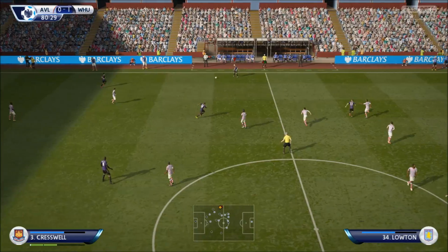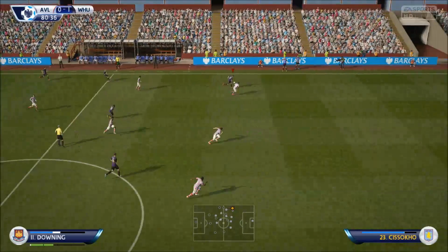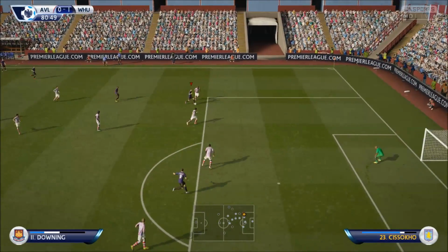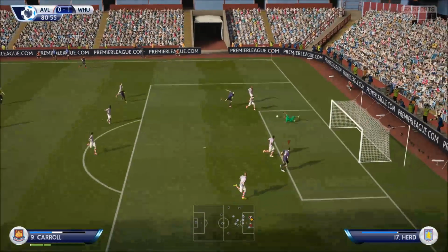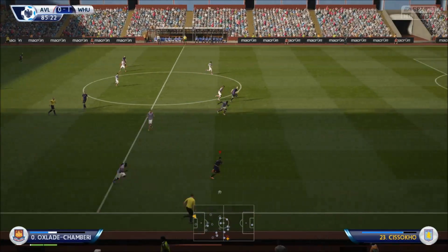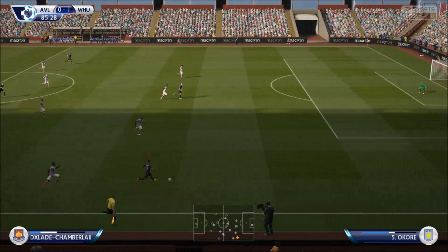Villa with a wonderful chance, though, just after Carroll's goal. That was literally straight from kickoff, and Adrian straight onto it with great hands to palm it away from goal and get it out of danger and make a great save. Downing in the 81st minute, coming through with another chance. Downing, I'll tell you what, just like last year, he is the absolute straw that stirs the drink.